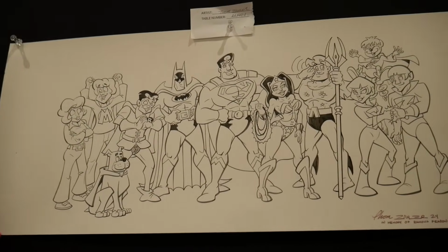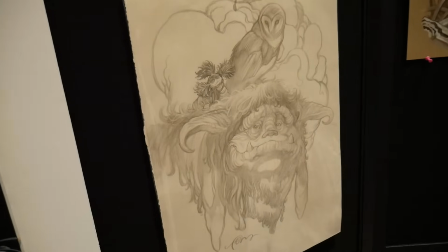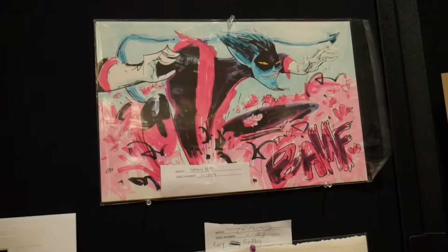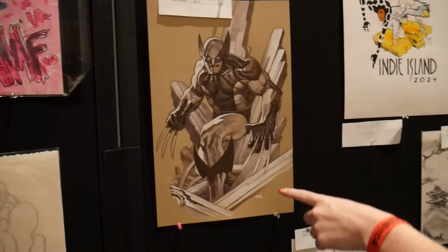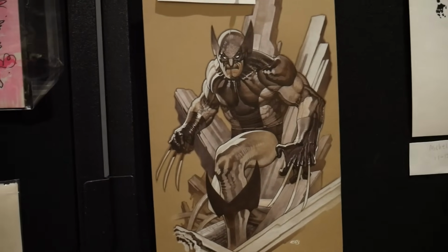Wow, I really like that one. Yeah, the animated look. That one's cool. It's cool seeing all the different styles. You'll like that one, that Wolverine. Oh, that Nightcrawler. That's sick. Chris Stevens, Wolverine.